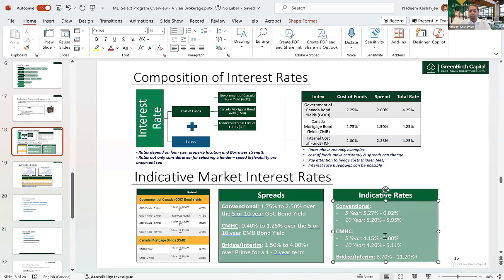And then in terms of construction, this should say bridge, interim, and construction, that's what's floating over prime if you're doing a construction mortgage. That's anywhere from prime plus 1.5 to prime plus 4 for a non-CMHC interest rate. For CMHC, it's typically anywhere from prime minus 0.5 to prime plus 0.5 for construction mortgages. As you can tell, there's quite a bit of savings.